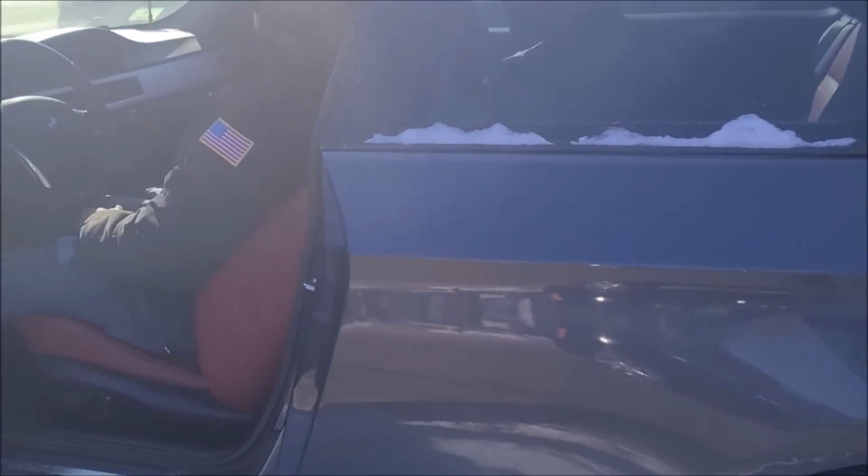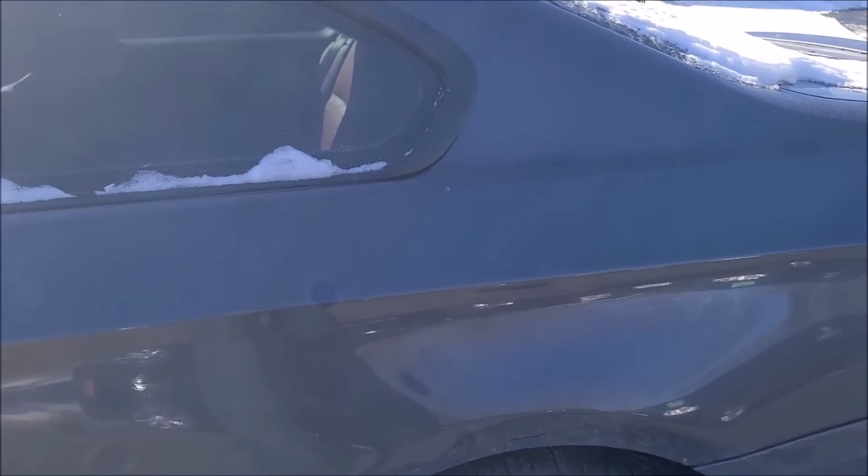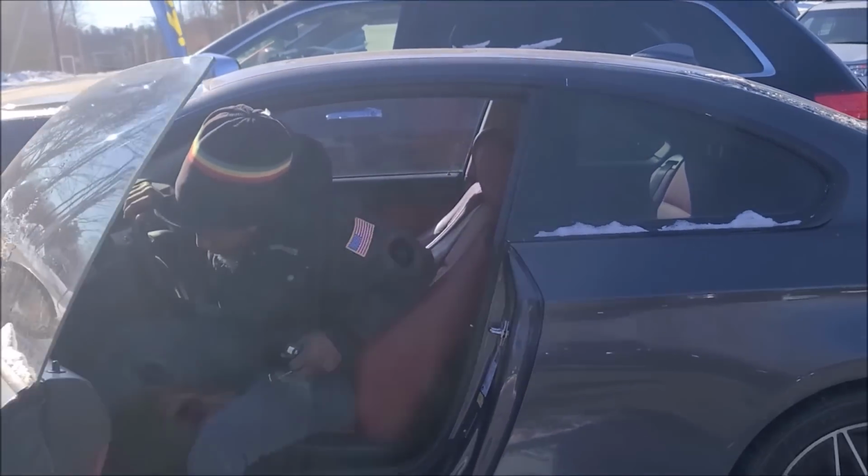This is xDrive, so it's all-wheel drive, right? Yes. Nice. We got a little bit of rust right here. I don't know if that's worth repairing if we're going to wholesale it. All right, let's go see the other ones.